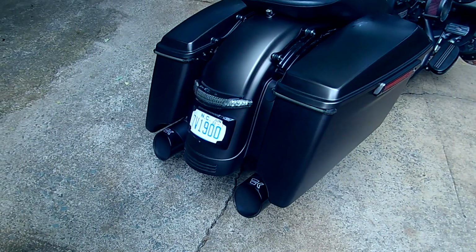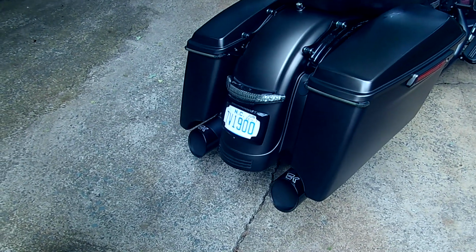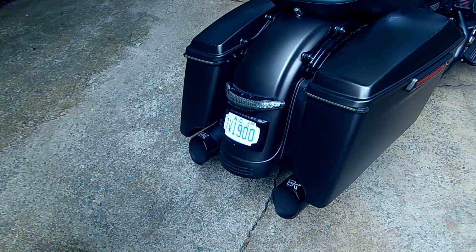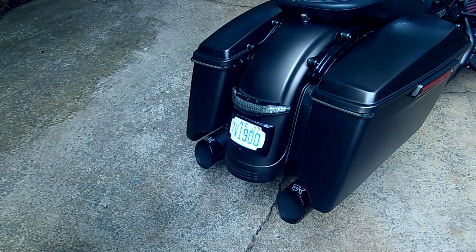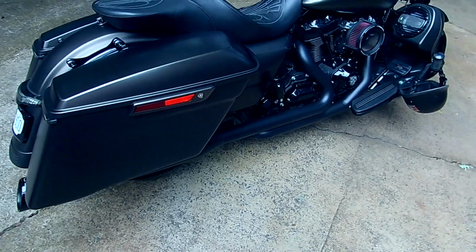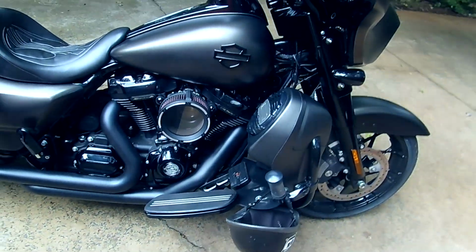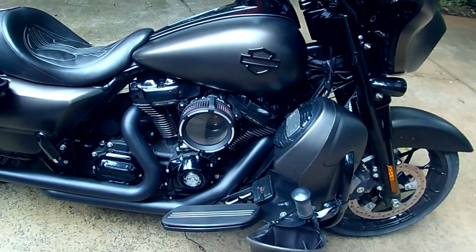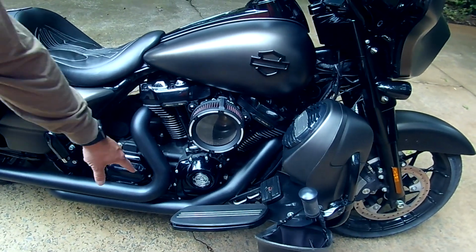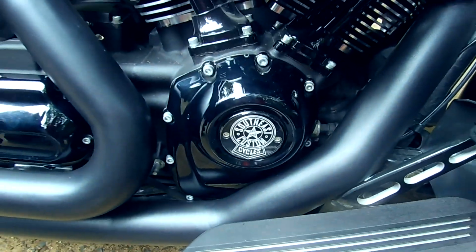Those sound a ton better than even the factory upgraded level stage 2 kit that they had on there. This motorcycle sounds fantastic. And as you work your way around, you'll see that's not a factory air cleaner. And I'll put a shout out to Southeast Custom Cycles. I won't tell you. Yeah, Rick Green over at Southeast Customs.